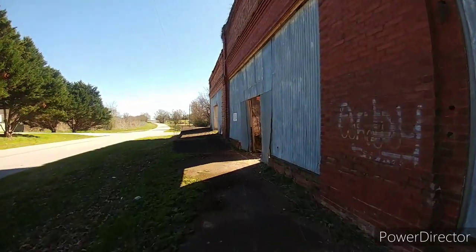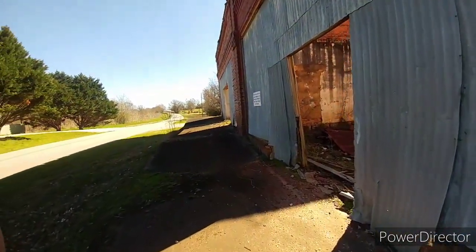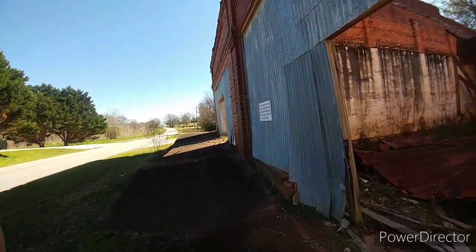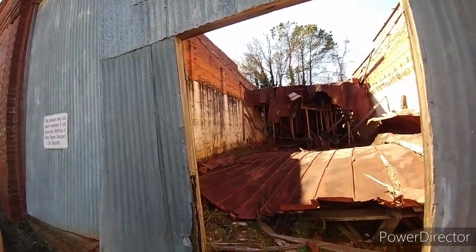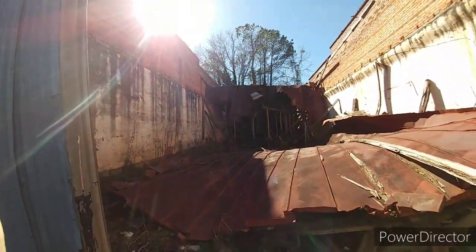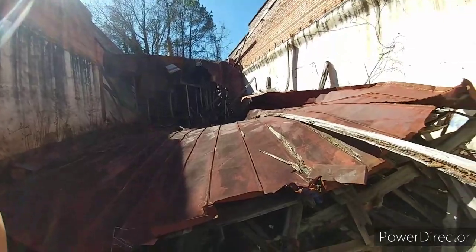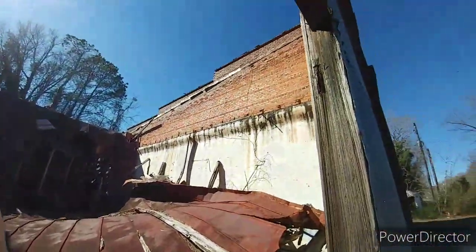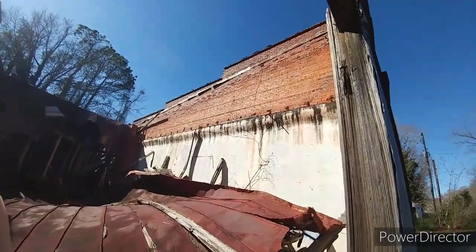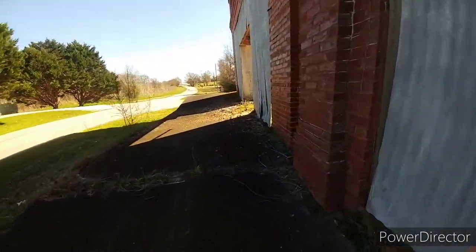But I think what they've done is, since all the buildings are abandoned, I think the fire department, which is literally right across on the other side of this building here, must have used these for training, and so they must have come in and just gutted everything. But you can see the whole roof is just falling in on this building. You see where the wood used to hold the roof up, and then you can see where they had the roof above that.